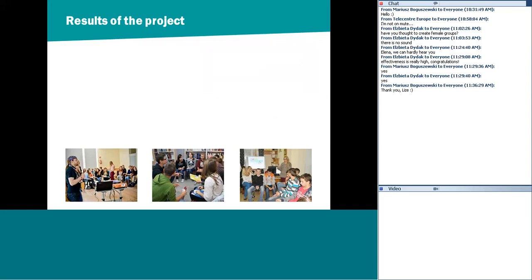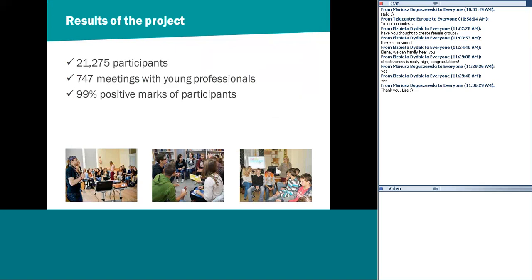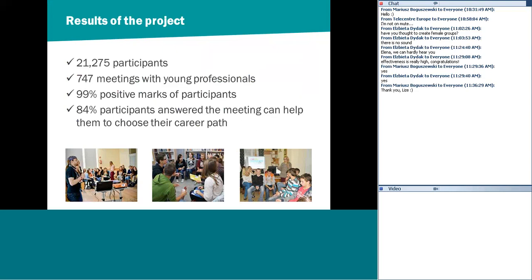The results of the project: we have experience of two editions, we inspired more than 20,000 participants and organized more than 700 meetings. They are extremely successful from the point of view of these young people. Almost all are happy about these meetings.